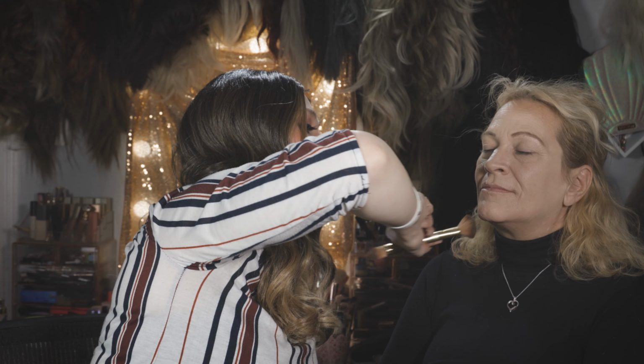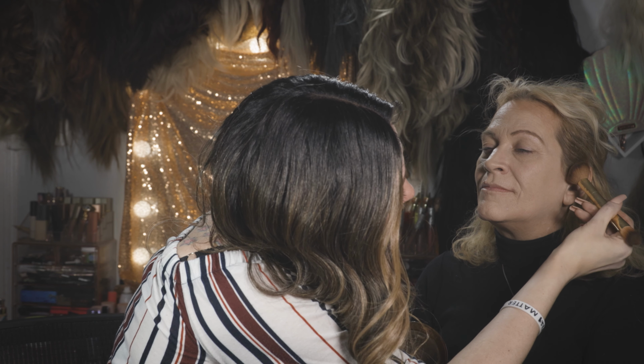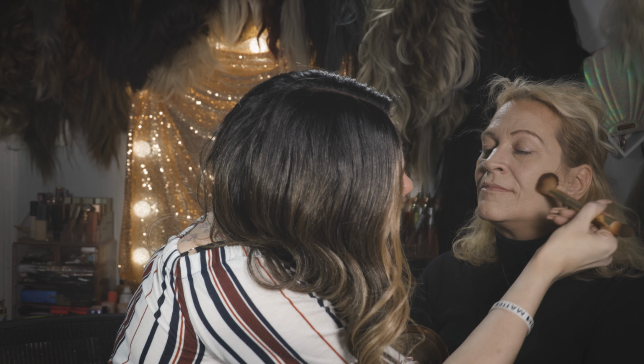But like I said, just start with a little bit of product and always make sure you're tapping it off, because if you don't do that, it'll always be too much. I'll show you on this other side to make it a little bit easier for you guys to tell what I'm doing. I'm starting right here at the ear, bringing it in, coming up, blending it up into that line that I already have. And then I'm going to come right here, literally following your jawline, and then right here.